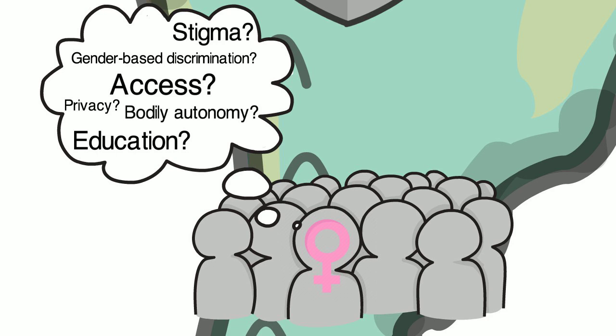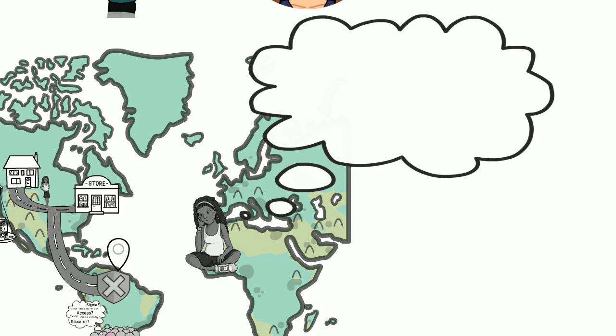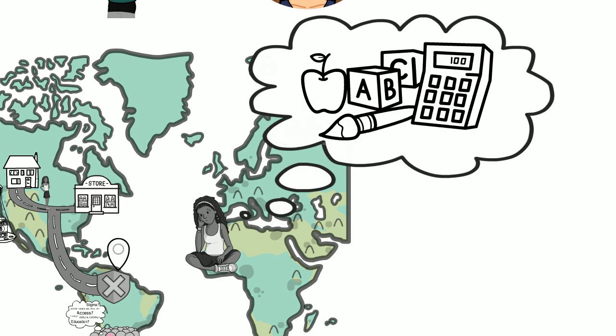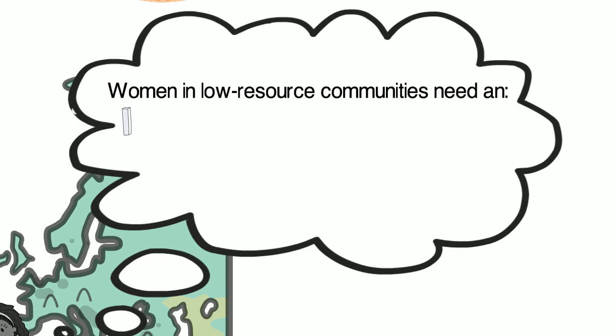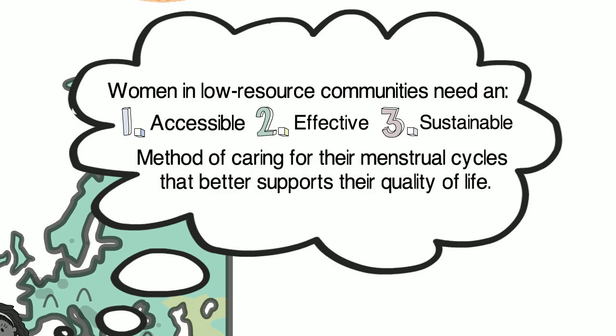Currently, women in these communities use any available absorbent material to care for their menstrual cycles. Women use anything from a crumpled up piece of newspaper to cow dung to discreetly manage their periods. These solutions put women at high risk of infection and inhibit them from going about their daily activities, such as work and school. Therefore, women in low-resource communities need an accessible, effective, and sustainable method of caring for their menstrual cycles that better supports their quality of life.